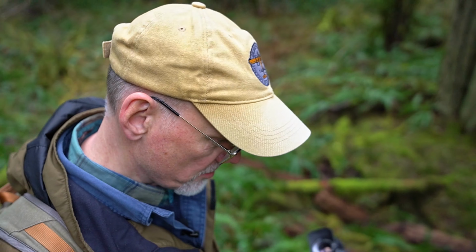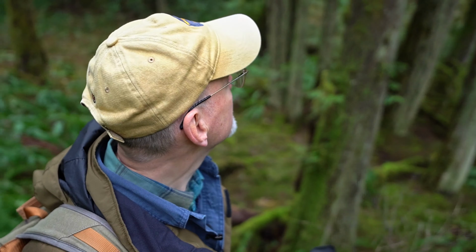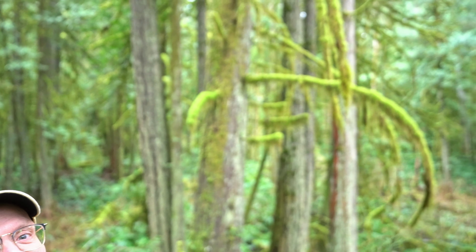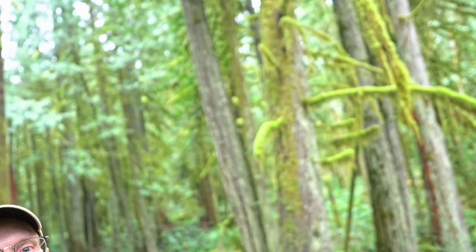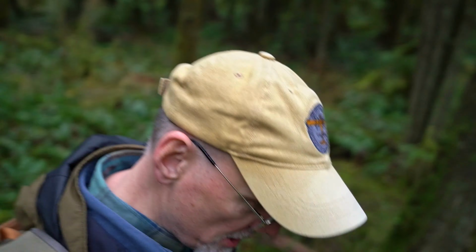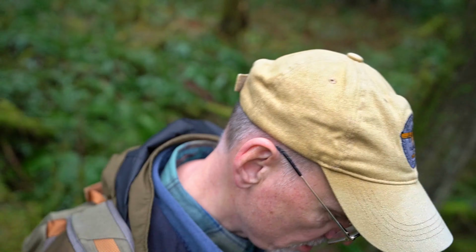This is not the best, I know, but it's kind of cool, kind of fun. See this tree here? Oh, look at that, eh? I don't know, I'm thinking it's kind of cool. So, I'm gonna set up here and try a shot of that.